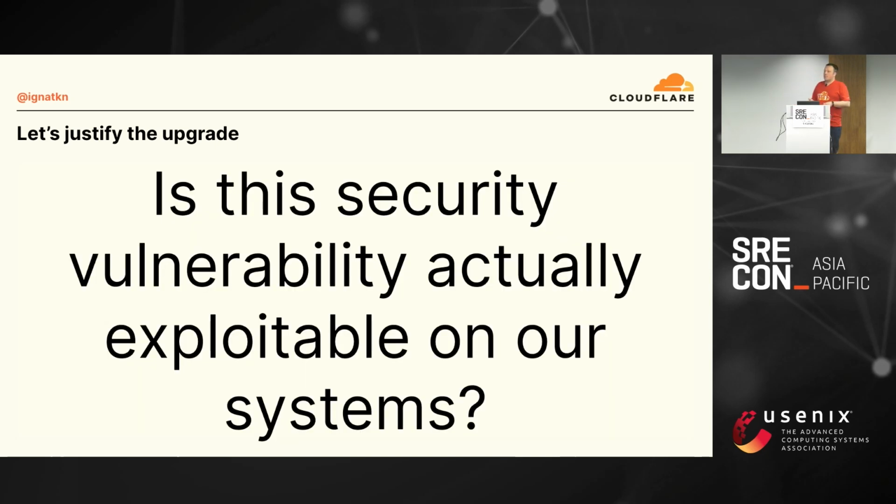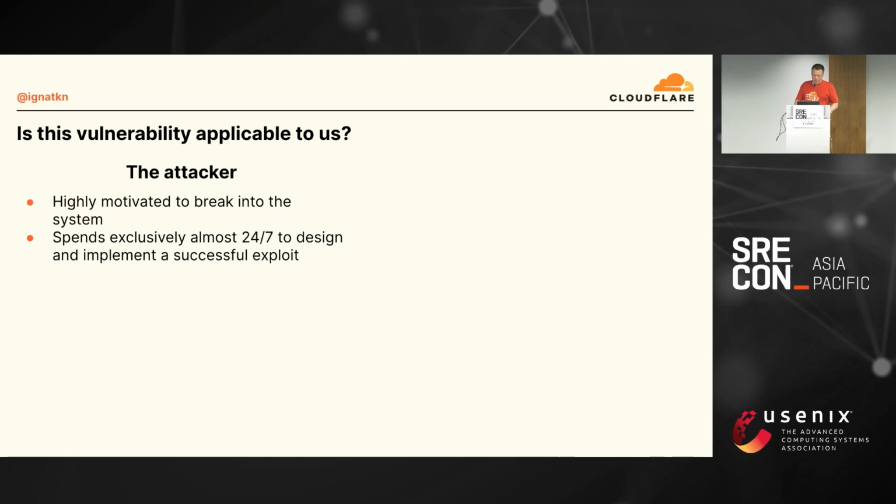Similarly, if you want to upgrade to patch a security vulnerability, they ask, yes, this is a CVE, but is it applicable to our system? Is it exploitable in our system? This is probably the right question to ask, but to the wrong person. So let's think of it from this perspective: who is the potential attacker in your system?